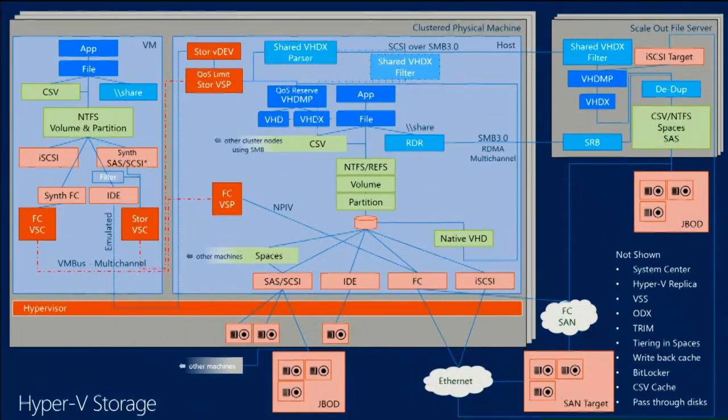Now, having said all these things, there are a bunch of things that I still did not talk about. We did not talk about replica. We never talked about VSS. We didn't talk about how simple it is to manage and deploy all those things and monitor with System Center. It's just Windows components. I could not fit all those things into this slide without making it even more complicated. Never talked about trim or spaces or trim and tiering and ODX, a bunch of things. All right, pausing here, giving you a second to take a look at this. All right, now I can move on.